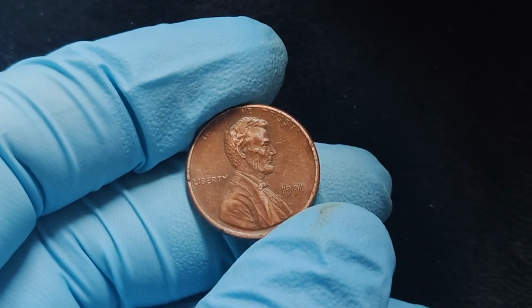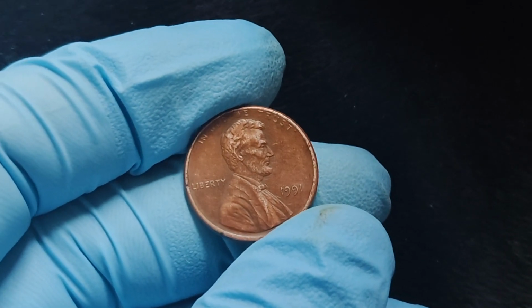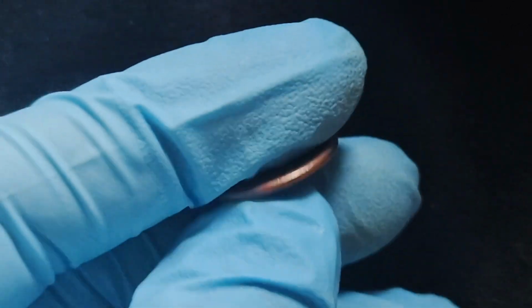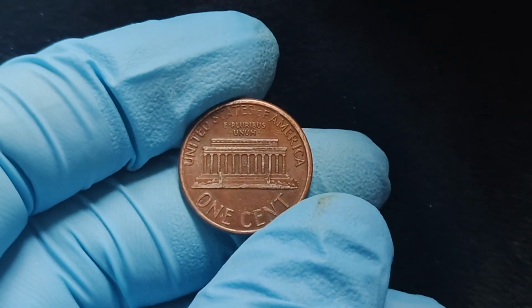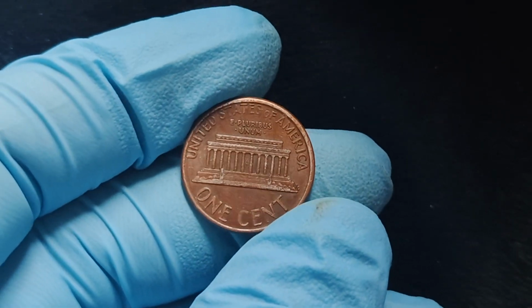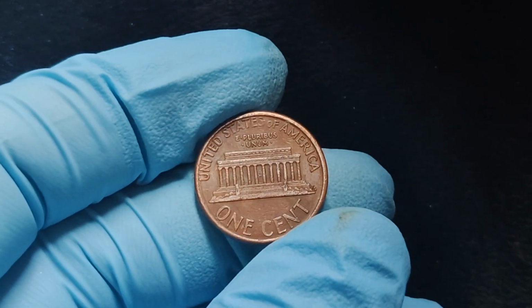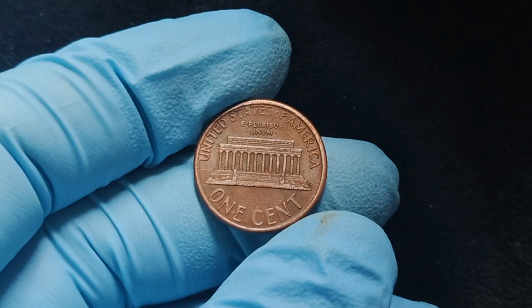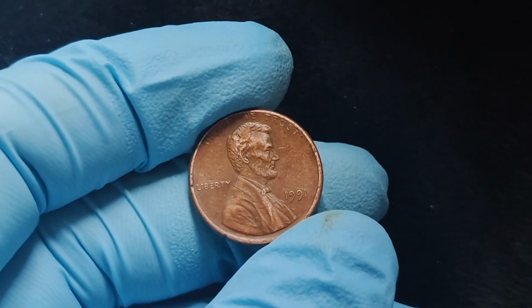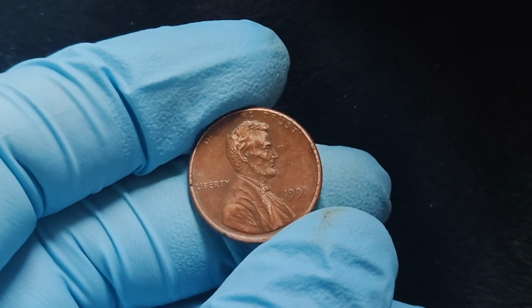So, why are 1991 no mint mark pennies so valuable? Well, it comes down to scarcity and demand. Collectors are constantly hunting for rare coins, and this one checks both those boxes. With only a handful believed to exist, demand skyrockets, hence the sky-high price. And if you ever do find one of these in your spare change, hold on to it. Because the value is only going up, and more collectors are getting interested every day.